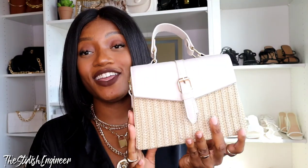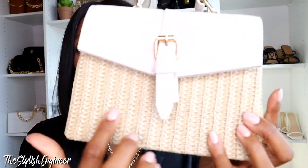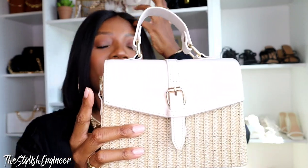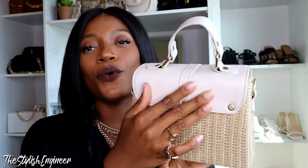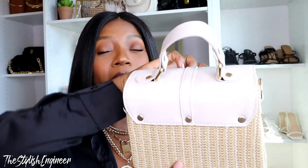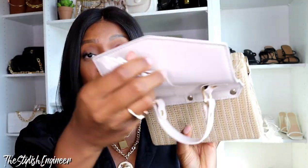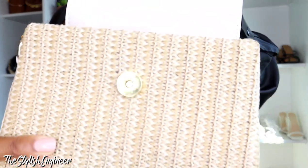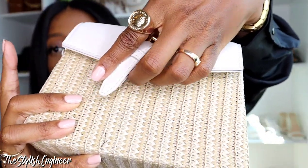Next item is this bag here. Girl, this bag you need. Just get it right now. Before I even talk about it, just get it. That's how good it is. This bag is such good quality. It's very sturdy. It's very well made. It is a straw bag down here and it has a cream, kind of off-white faux or vegan leather flap, because this is actually the flap for the purse here. As you all can see, it just has a magnetic clasp here, so you just attach it and it's magnetic.